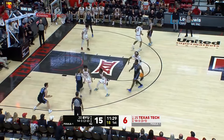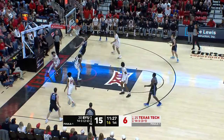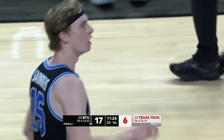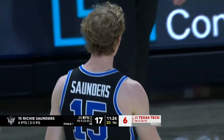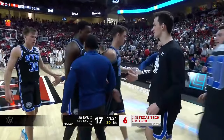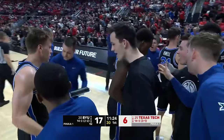Ball doesn't move quite as well without Khalifa, but it does there. Look at Saunders. Has his second bucket. You know, Mark Pope told us yesterday that he felt Khalifa's passing has rubbed off on the other big guys, and Big Foose Traore dropping dimes as well.